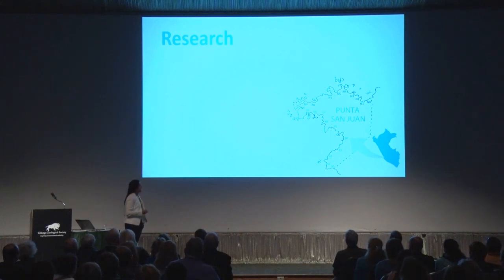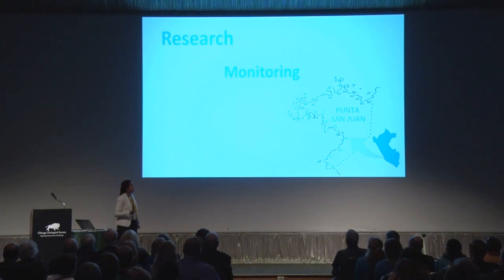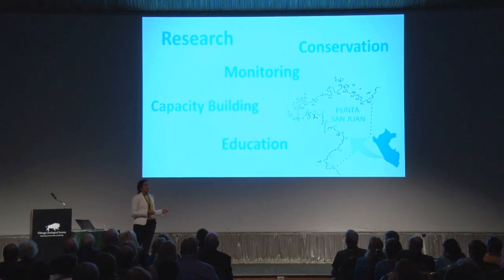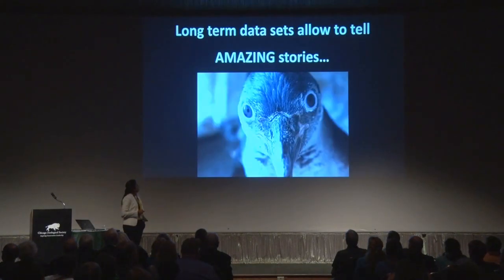So at Punta San Juan, we had at least the luxury of already having some research being done there. And when these populations were more endangered or vulnerable, there was more monitoring, more conservation, capacity building, and education at this site, to actually help recover them. And those long-term data sets, and being at one place for a long time and building on what others have done before you, allow you to tell some amazing stories.